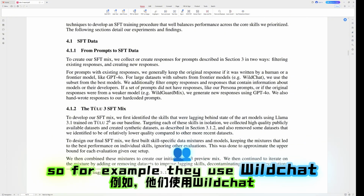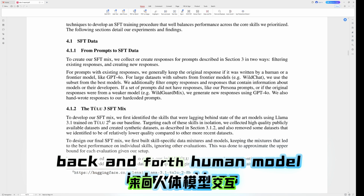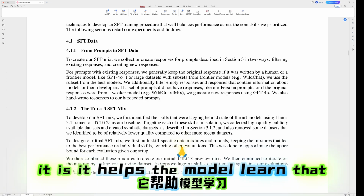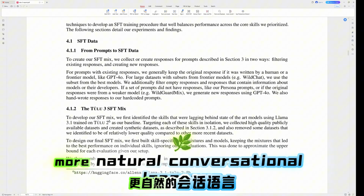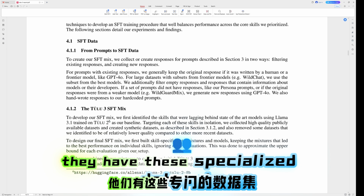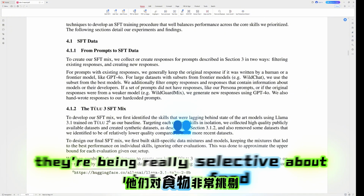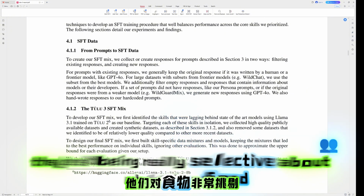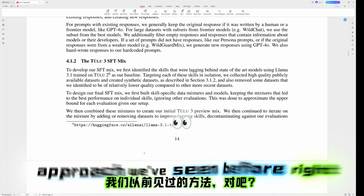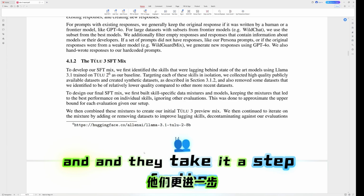So, for example, they use WildChat, which is full of real back and forth human model interactions. That's got to be useful. It is. It helps the model learn that more natural conversational language. And then on top of that, they have these specialized data sets for things like math or coding. Interesting. So they're being really selective about what they feed the model. That's different from that whole more data is always better approach we've seen before, right? 100%. It's quality over quantity here, and they take it a step further.